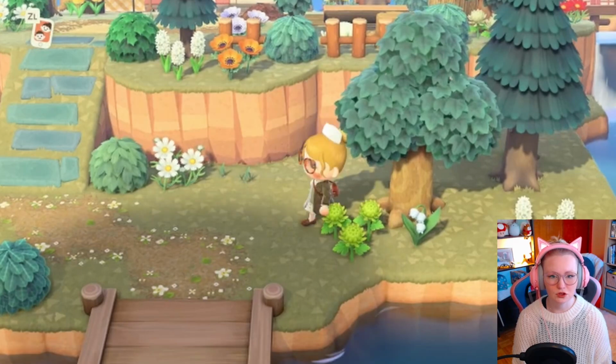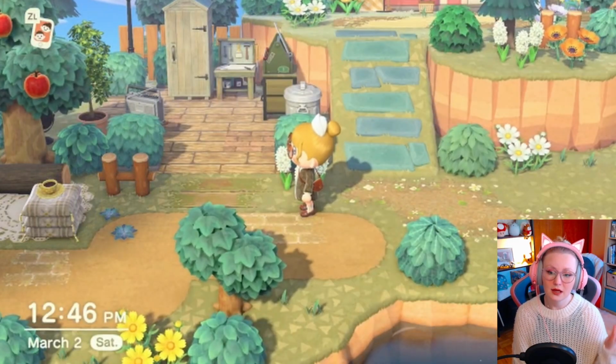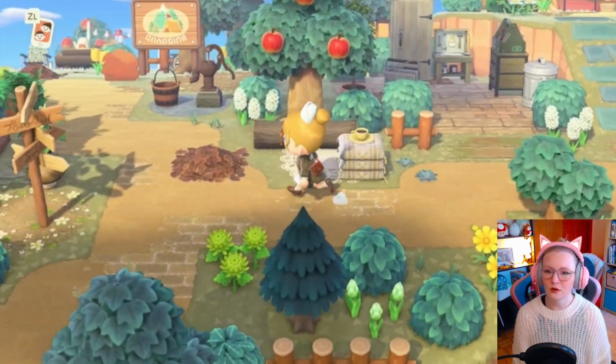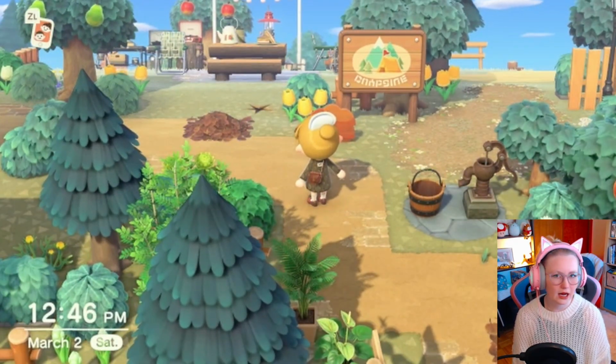Here's another little empty transition area. Because this is my forever island, that's probably something good to mention. This is my forever island, so I'm just kind of chipping away at it slowly, and I'm really happy with how it's coming along and not pressuring myself to complete the island super quickly.